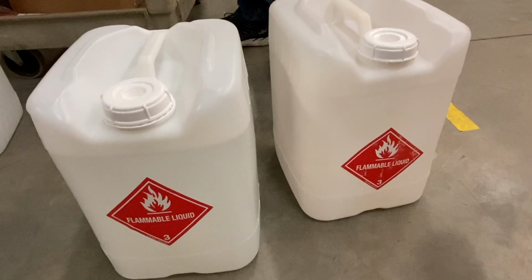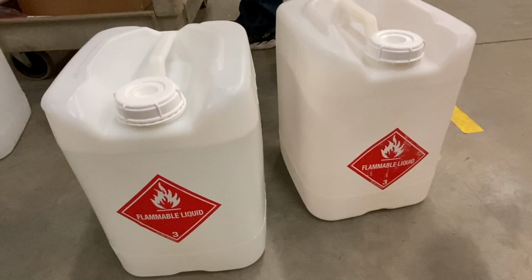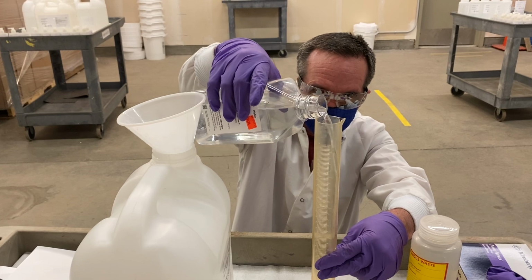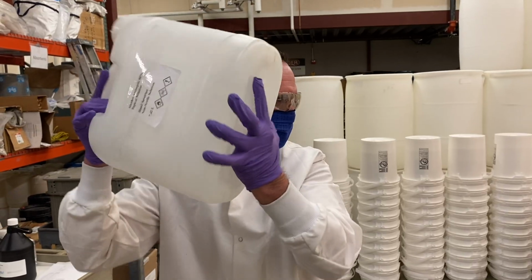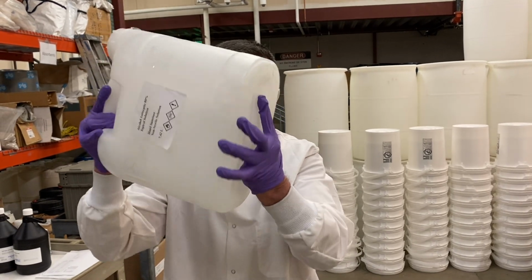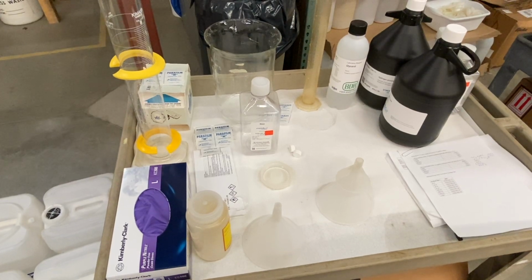We worked with our Attorney General's office to get an approved product following an FDA and a World Health Organization recipe using ethanol, glycerol, 3% hydrogen peroxide, and distilled water. We measure it, mix it, and then we put it into containers that we actually distribute to the essential personnel on campus. I think it's a valuable service right now.